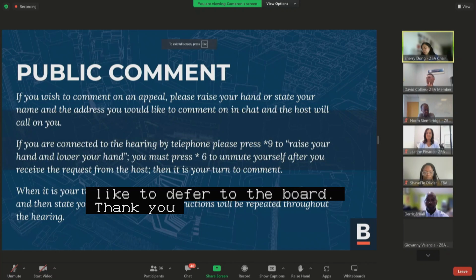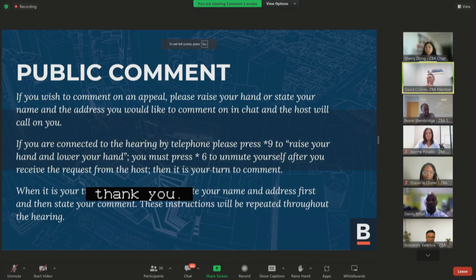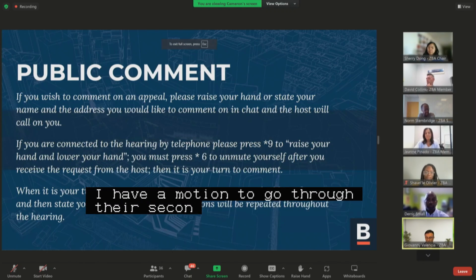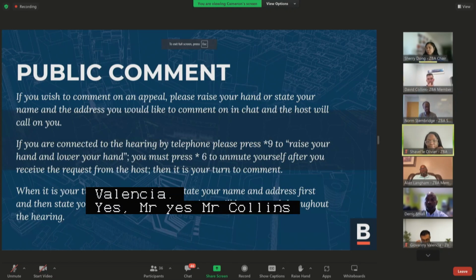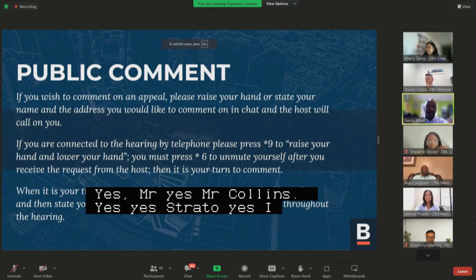Thank you. May I have a motion? Motion to approve. Is there a second? Second. Mr. Stembridge? Yes. Mr. Valencia? Yes. Mr. Lang? Yes. Mr. Collins? Yes. Ms. Olivier? Yes. Ms. Panato? Yes. Chair votes yes, the motion carries. Good luck. Thank you, Madam Chair, members of the board. Have a good afternoon.